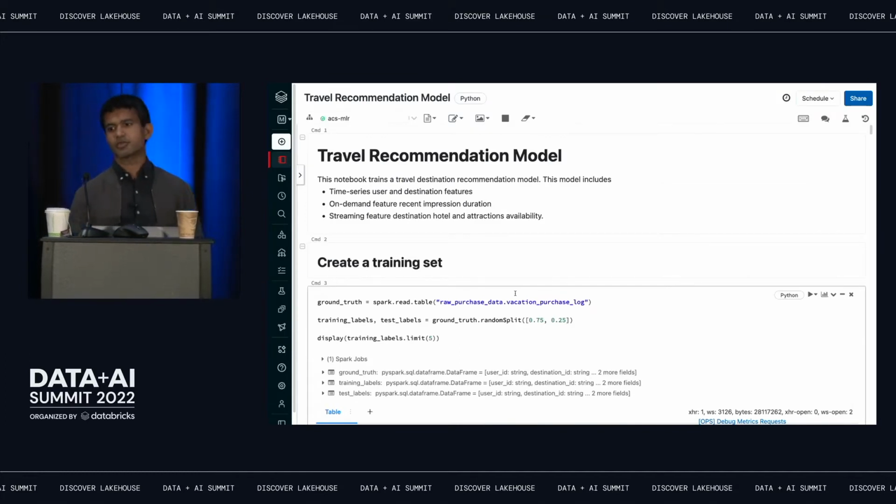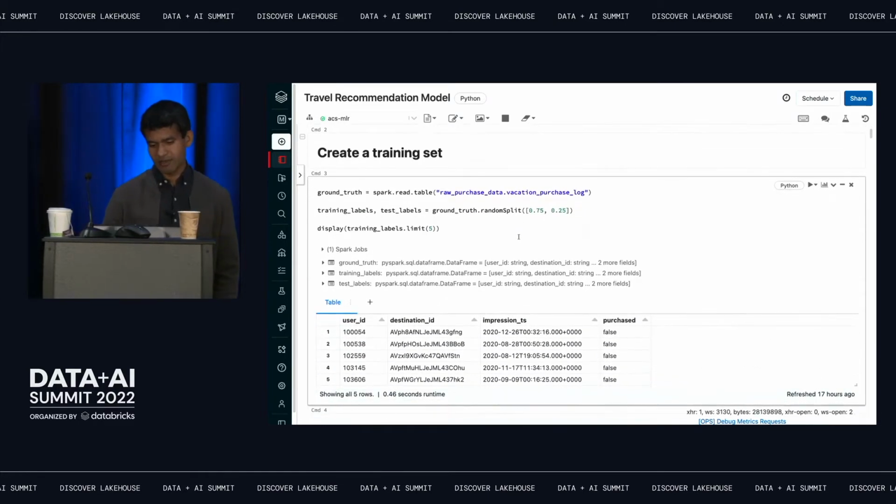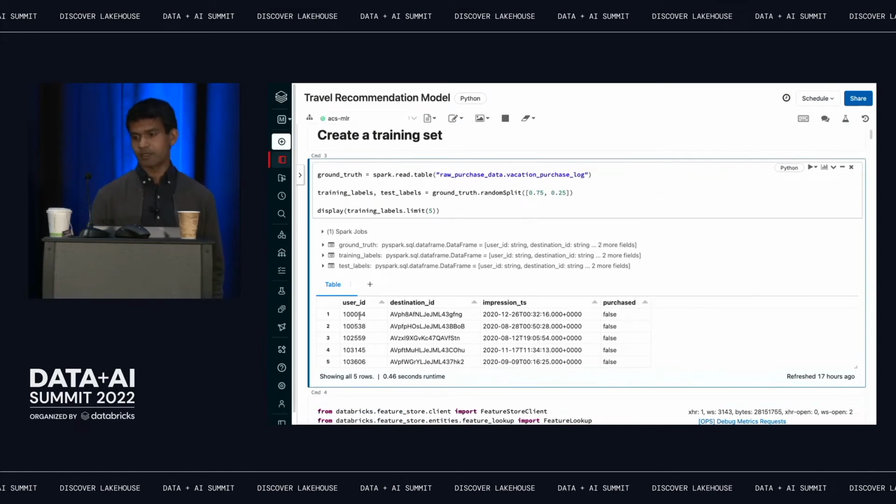In this notebook, we're going to train our model that recommends travel destinations to our users. We'll start off with the ground truth data, which is the vacation purchase log. So this includes for each user and each destination they were shown, the time when they were shown that destination, and whether they subsequently purchased a vacation to that destination.